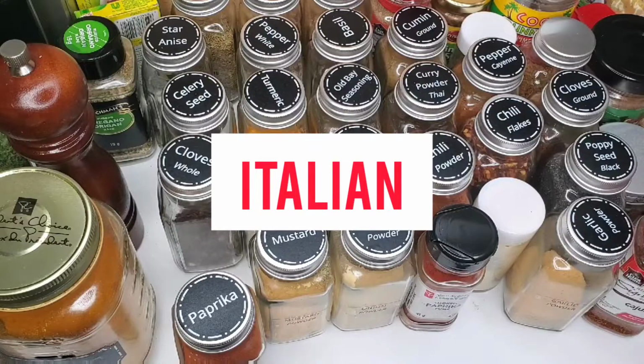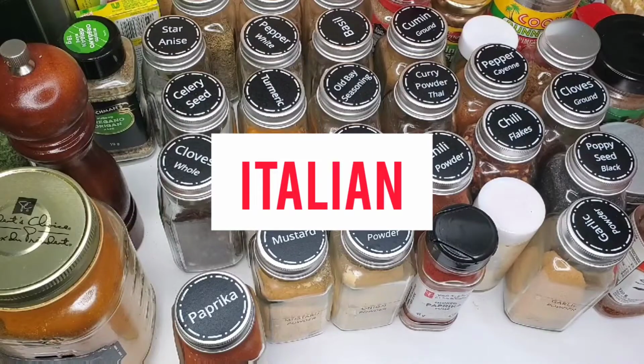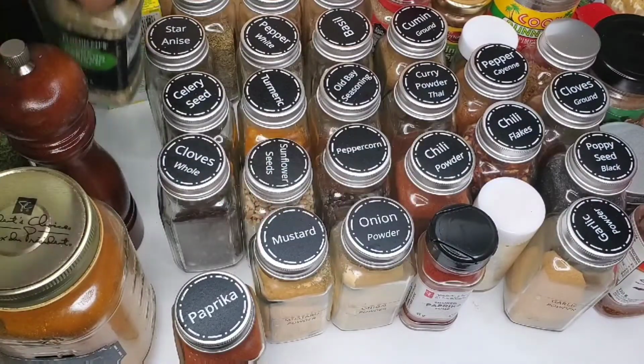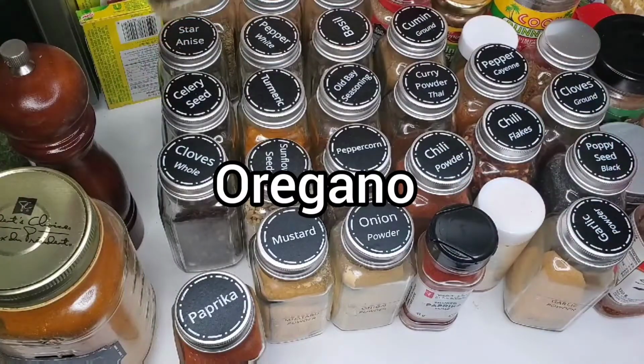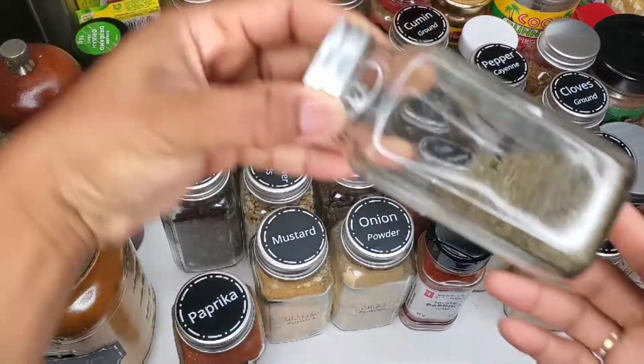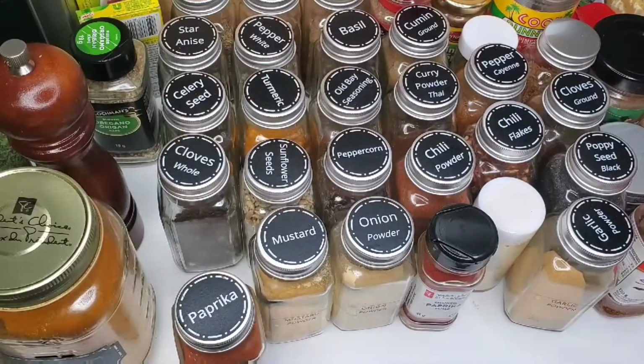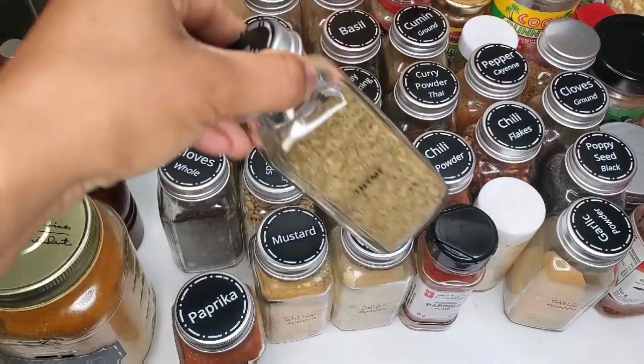In Italian cuisine, guys, it's a lot of olive oil, garlic, tomato, fresh herbs. But I'm just showing you the dry stuff that I will include in my Italian dishes sometimes, okay? I have this, guys, but I rarely use it.